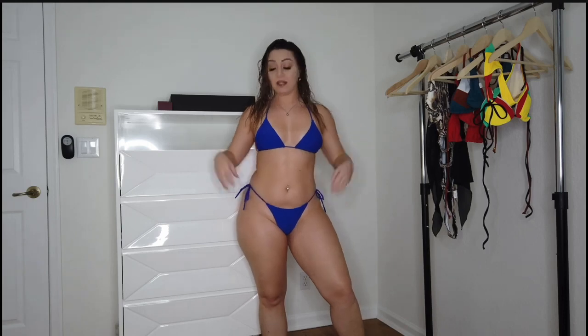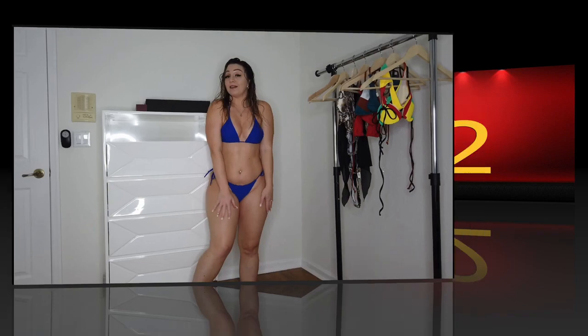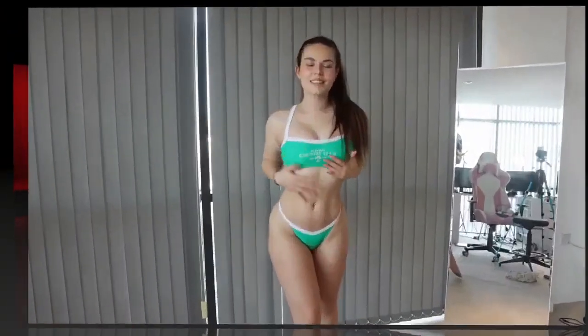This is actually a size medium, and I think it fits quite nicely, but again, bottoms like this are really easy to get in a slightly smaller size than maybe you're used to, or true to size. I really like how this one fits. Great start. So this is the first bikini.